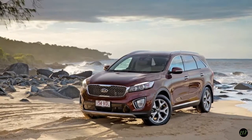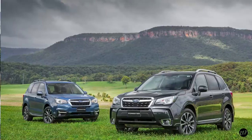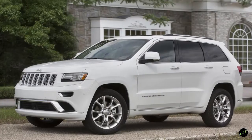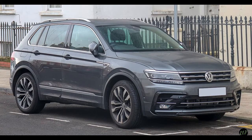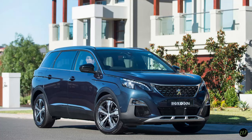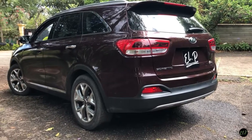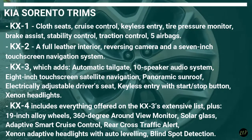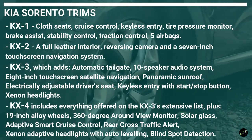The Sorento competes with cars like the Nissan X-Trail, Subaru Forester XT, Toyota RAV4, Hyundai Santa Fe Sport, Jeep Grand Cherokee, Land Rover Discovery Sport, Volkswagen Tiguan, and Peugeot 2008, plus others, just to name a few. In terms of trim levels, no Sorento is poorly equipped. The Sorento comes in 4 trims, the KX1, KX2, KX3, and KX4, which later in 2018 was replaced with the GT line.